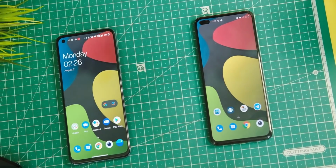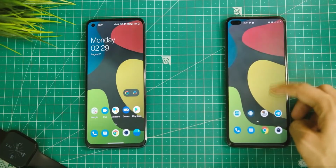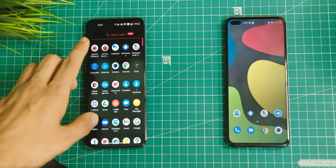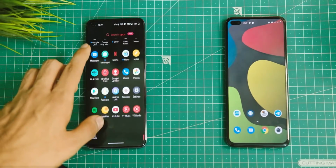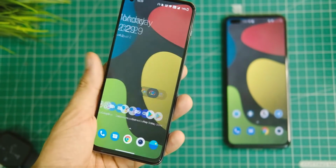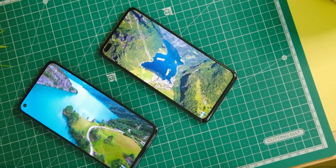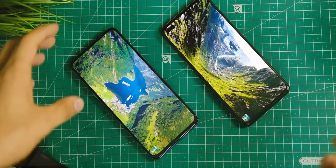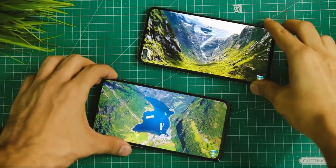And since this screen size is almost standard these days, both of these are big and not compact at all, of course. The display on Nord 1 had a dual punch hole, and now we have a single punch hole. And to be frank, this one does feel better and less obtrusive. But the panel on the Oneplus Nord 1 has more peak brightness than the Oneplus Nord 2, and that is visible in daylight for sure.